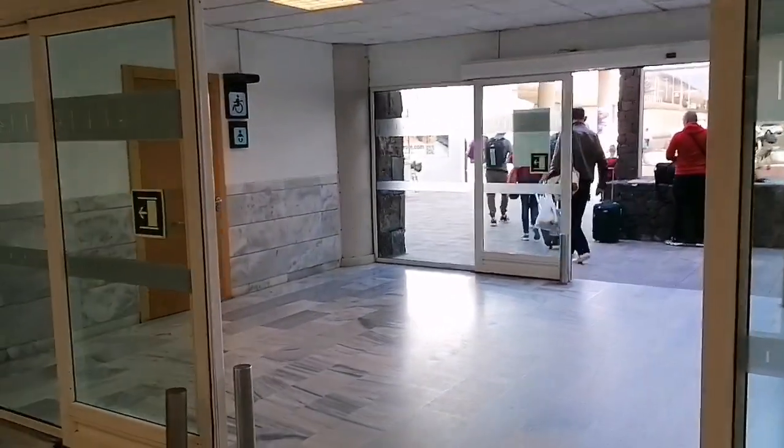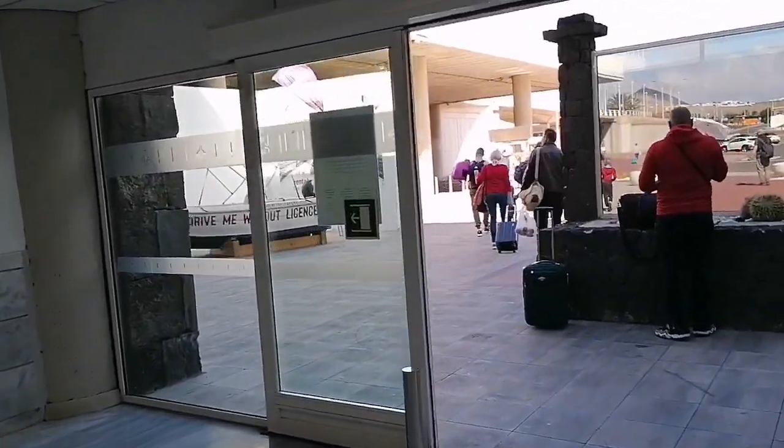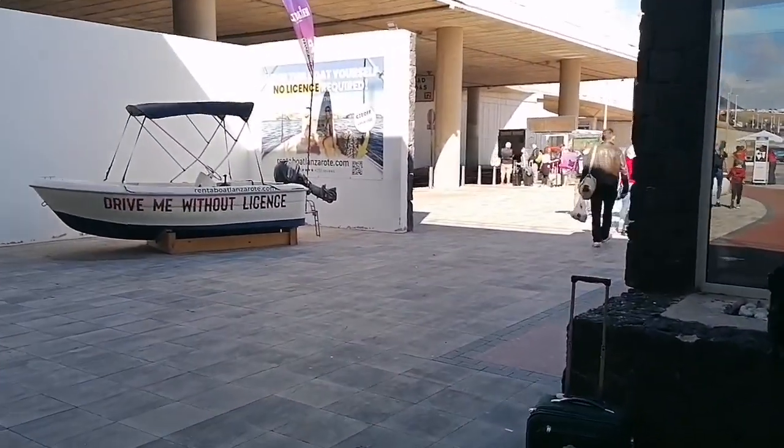Okay, so for our transfer, we've just been told that we need to go pretty much out of the airport, and then we need to go through and round the corner and upstairs.